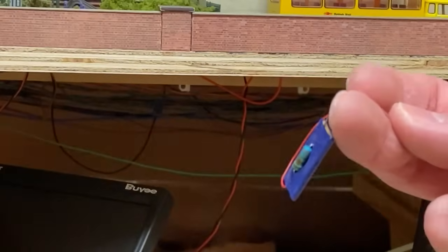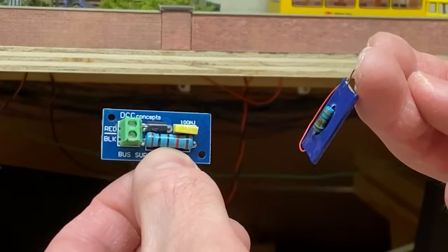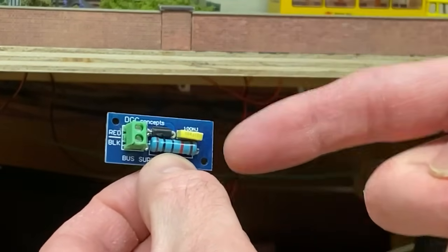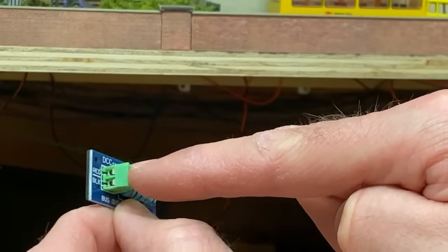Just to compare, there is the original version from DCC Concepts, and there's the new version. They do exactly the same thing, however this one's easier to mount to the baseboard thanks to the screw holes here, and easier to wire up thanks to these little connector blocks here.